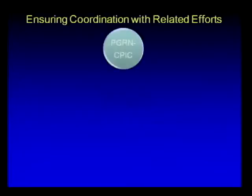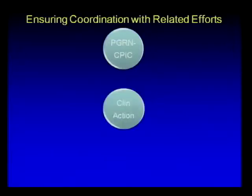It's also very important, as we've heard previously, to ensure coordination with related efforts. There are a variety of these. Probably the oldest and best, which isn't very old, is the PGRN's Clinical Pharmacogenetics Implementation Consortium, or CPIC, which is doing this basically drug gene pair by drug gene pair for pharmacogenetic variants. And we would hope that we could learn from that process, model on it where appropriate, and absorb the knowledge that has been gained there into ClinAction.